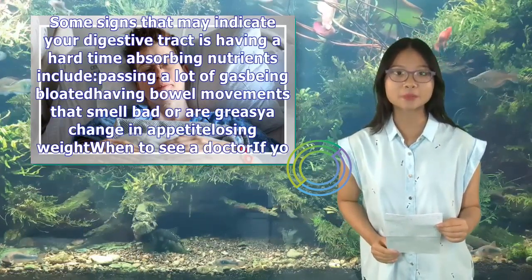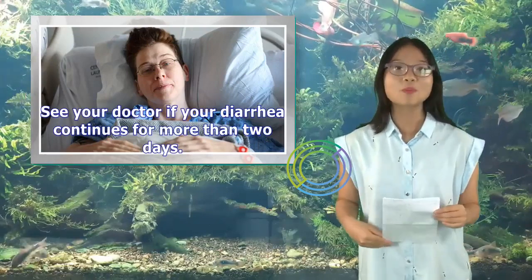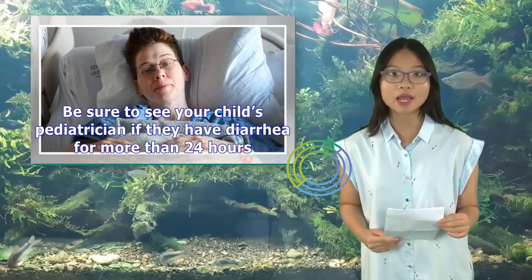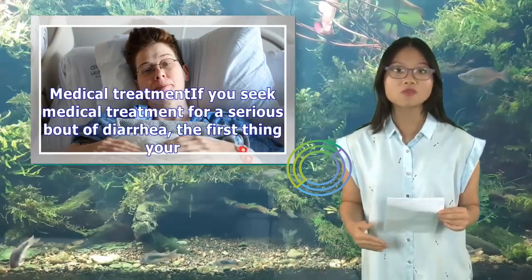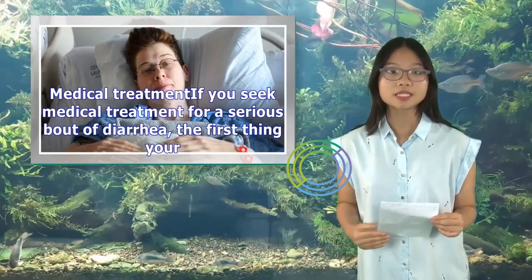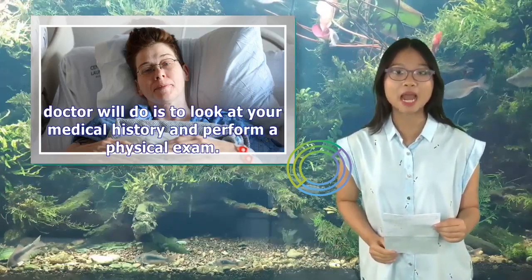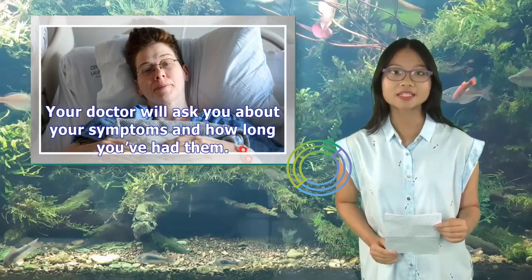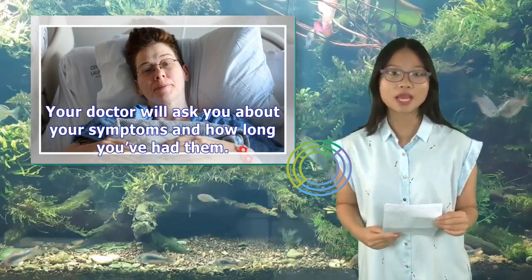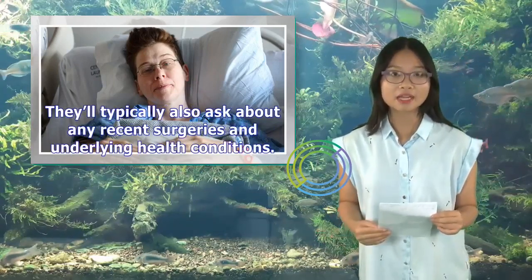The length of time that your symptoms persist also matters. See your doctor if your diarrhea continues for more than 2 days. Be sure to see your child's pediatrician if they have diarrhea for more than 24 hours. Medical treatment. If you seek medical treatment for a serious bout of diarrhea, the first thing your doctor will do is to look at your medical history and perform a physical exam. Your doctor will ask you about your symptoms and how long you've had them. They'll typically also ask about any recent surgeries and underlying health conditions.